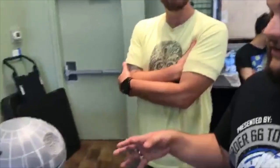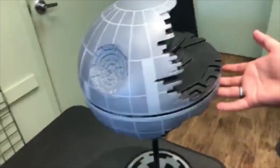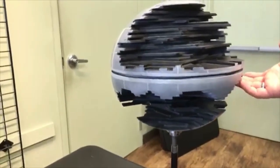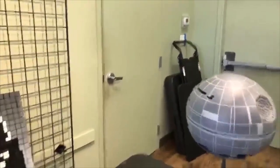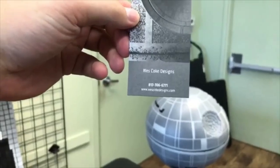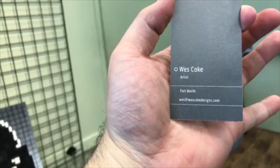Awesome. For some of you who have been in our store or maybe have seen some of our videos, this is the Death Star 2 sculpture that Wes did himself. And this is the display piece that we have at the store, where we have his contact information available, and these really cool business cards that he's got for us. If you haven't seen Wes's stuff, he does some really cool work. We really enjoy his stuff, and we really enjoy having the Death Star in our store.